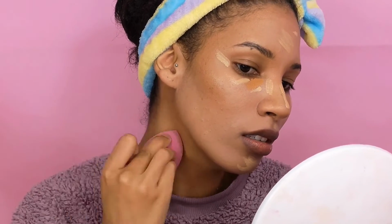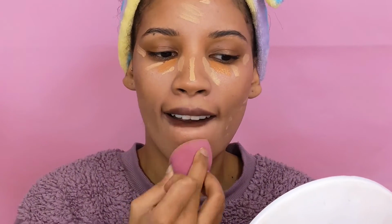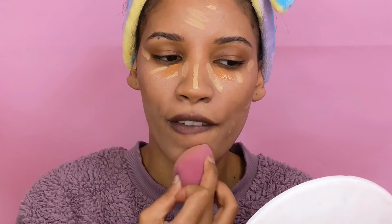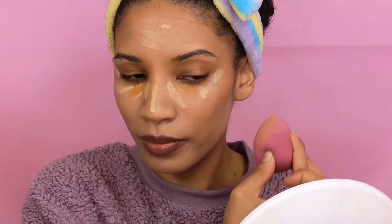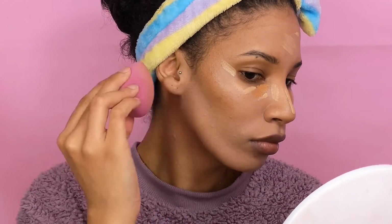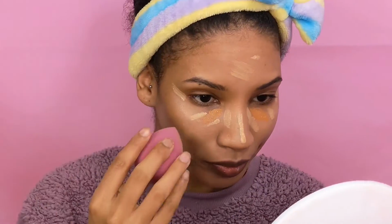Alright, so now when we blend out the concealer, we're gonna set our faces with some banana powder. I love blending my eye concealer with a brush. So just look at that gorgeous face. Just look at it. We love it. Now I'm gonna go in with some banana powder.